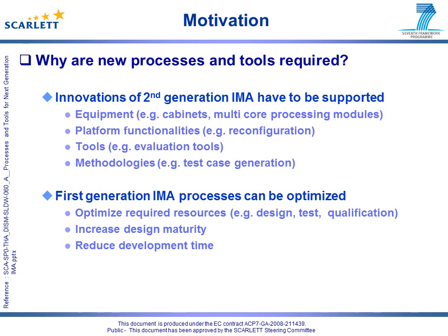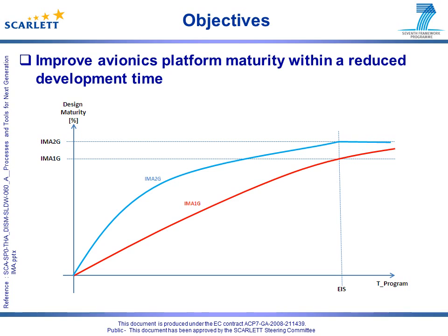The existing process shall be optimized so that the required resources and development time is minimized and the design maturity is maximized. In previous aircraft programs, the design maturity level required by the customers at EIS was not fully achieved. The full maturity of the aircraft platform was completed after the original due date. Consequently, airframers have had to spend additional time and budget to achieve the required maturity level. In future programs, the goals will be to reach a respective EIS maturity earlier in the program and improve the overall design maturity level of the system architecture.